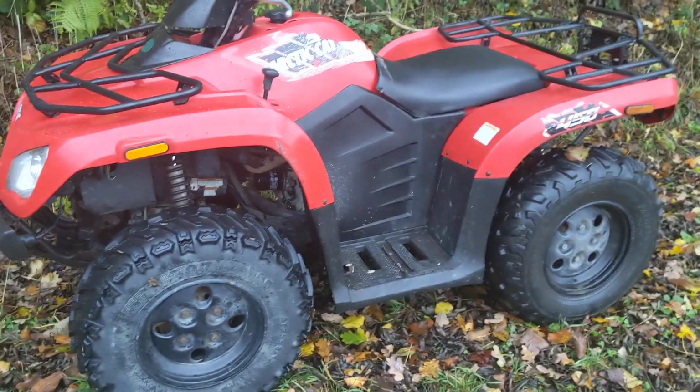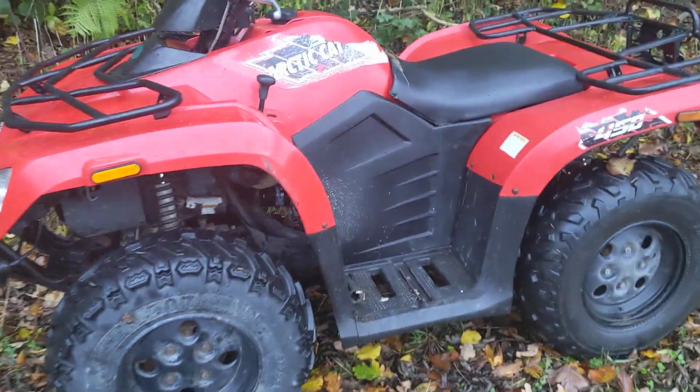I don't know that much about it. I've ridden it, as you can see. I'm quite far away from my house now. I've driven it about 15-20 miles, and it all seems to be functioning correctly. I'll show you it fire up.